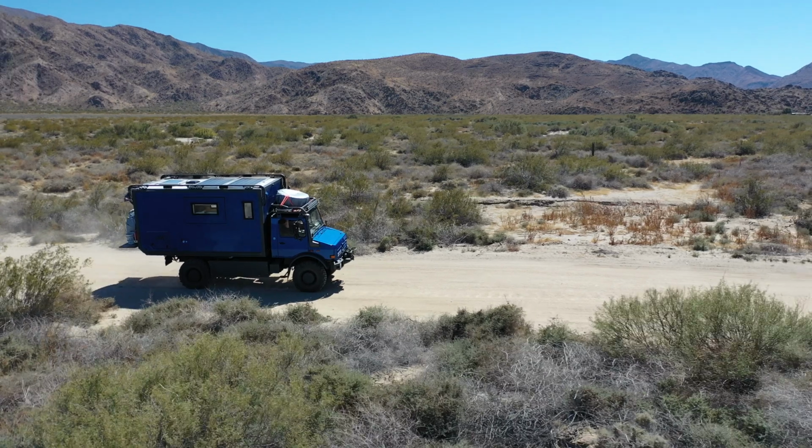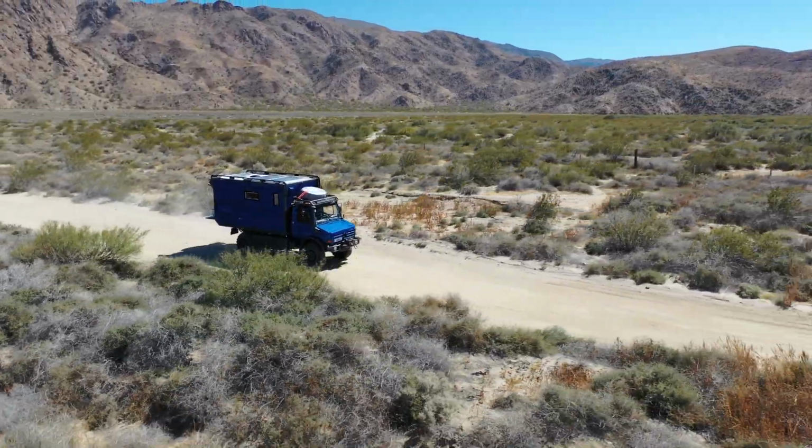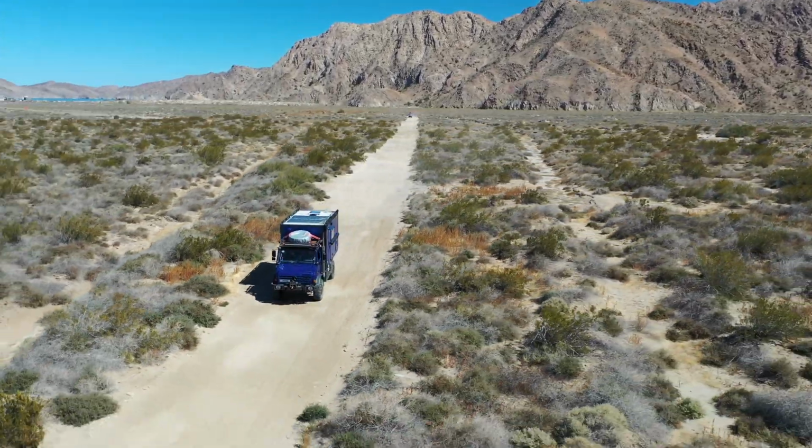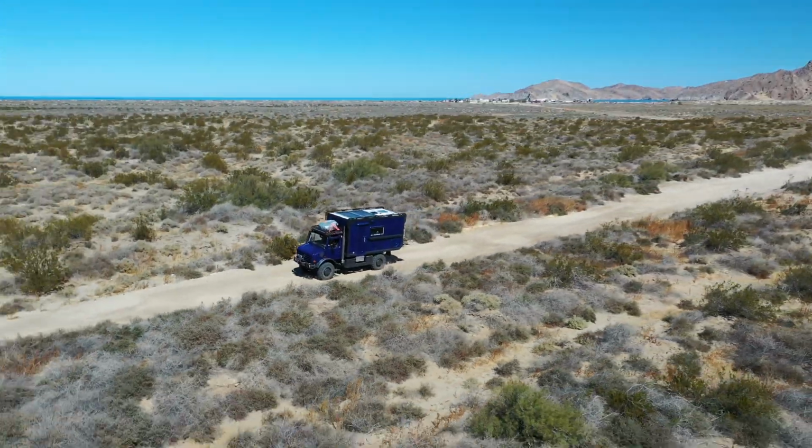We met a really cool couple from Scotland last night who are traveling the Pan American Highway in their Unimog. They've already done all of US and Canada, and they're on their way south.